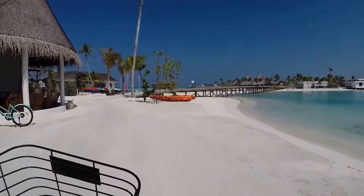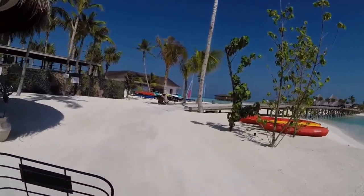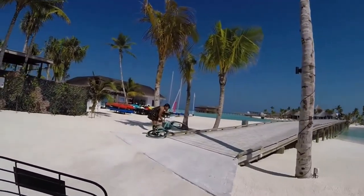I just had to add this clip of us riding bicycles. If you look forward all the way to the front, you'll see that I fell off my bike. Little to no surprise if you know me.